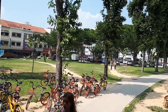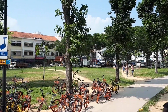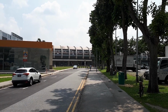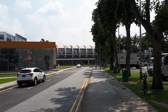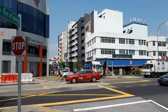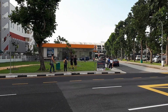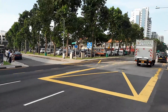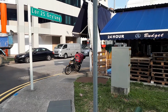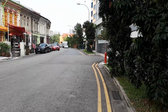Yes, you can see there's actually a pathway here. Just walk straight along this pathway. That's Aljunied MRT station, and we have walked down the path all the way to Sims Avenue, which is this road we are coming down to. So we need to actually cross the road to go to the other side. And we're going to walk along Lorong 25 to cut through the alleyway to get to Geylang Road.